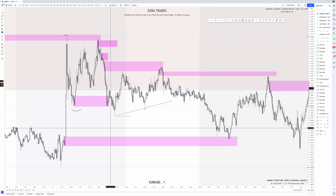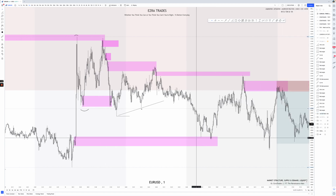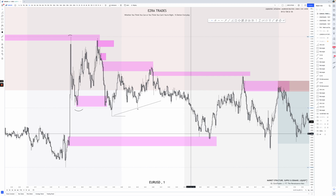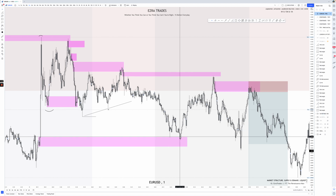We tap this initial POI, right? In New York session, we could take something off of here, but this isn't very high quality considering we've tapped a 15-minute refined 1 minute POI inside of a 4-hour supply. We've just changed away from that. So we should not be looking for trades to buy. We should be looking for shorts coming out of respecting a supply. And so we want to see what happens here.